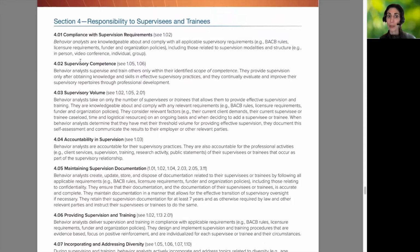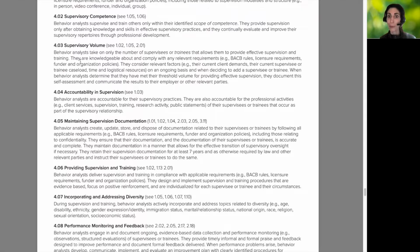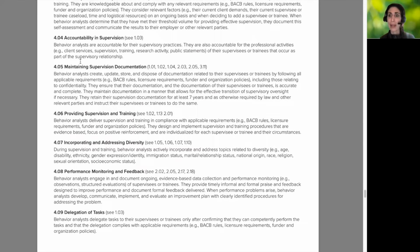As you can see, 4.02 and 4.01 don't have the word documentation. So that is an action item for 4.03 to be aware of. Moving on to 4.04, accountability in supervision. So this says behavior analysts are accountable for their supervisory services that occur as part of the supervisee or supervisor-trainee relationship. And that generally just means integrity, accountability, and that you're responsible for what you're doing. That's essentially the takeaway on that.